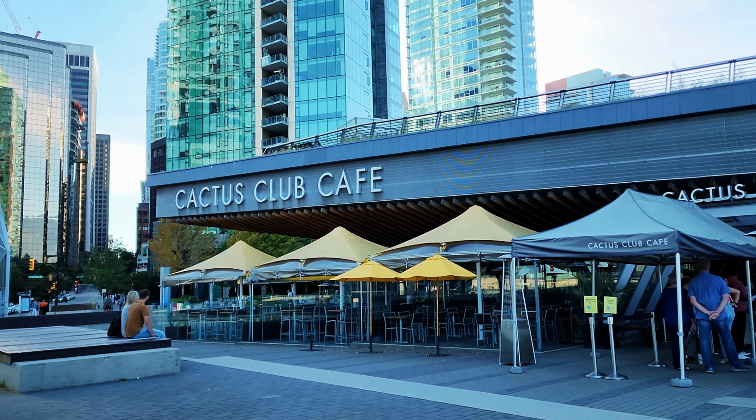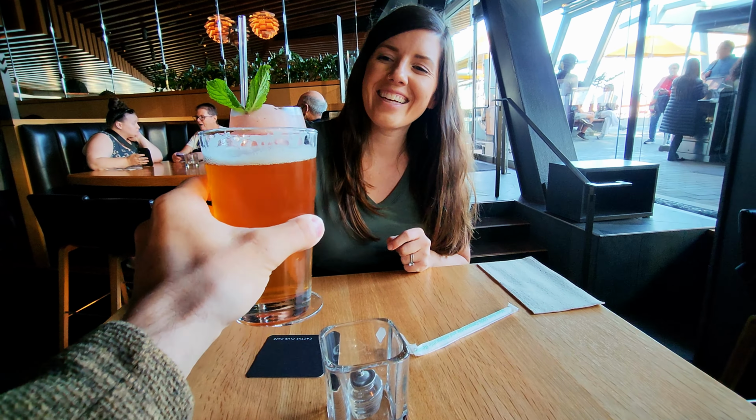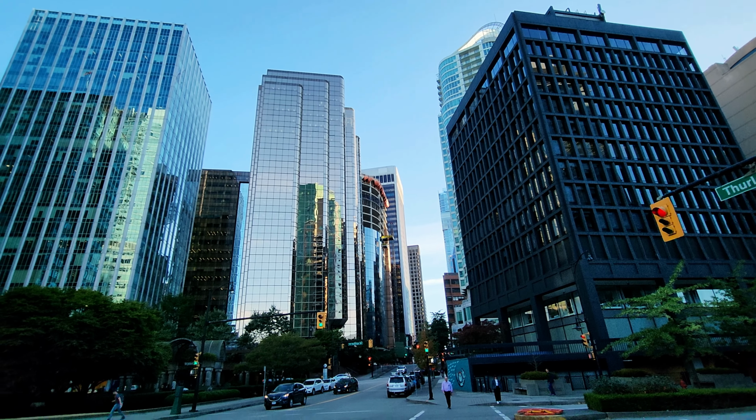We're gonna swing into the Cactus Club Cafe for some pre-dinner drinks. It's right here on the harbor. Pre-dinner drinks at Cactus Club was excellent. But now we're heading into the city a little bit to go get some dinner.